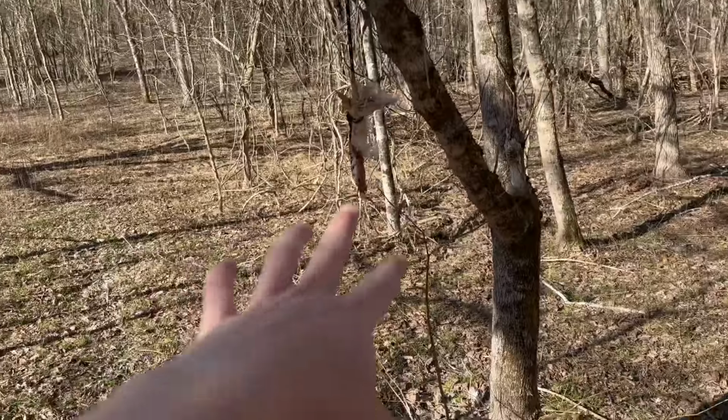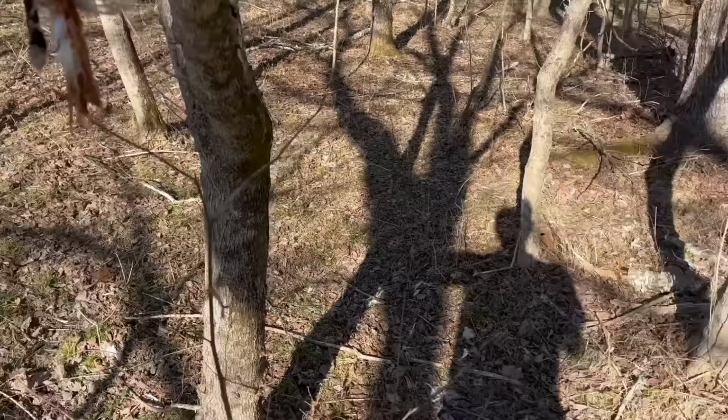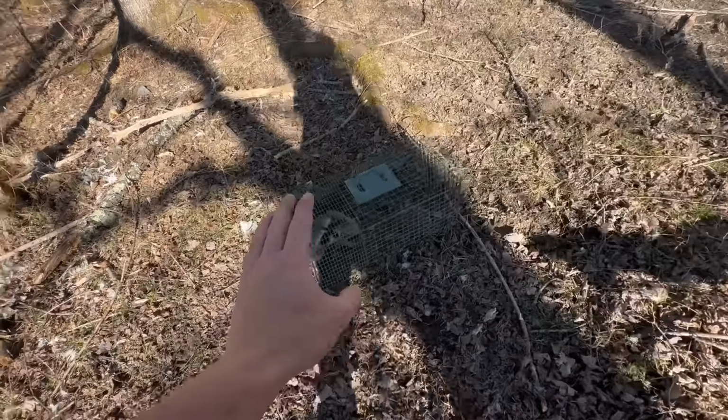Anyways, remember this whenever I kind of mentioned it yesterday? We did a YouTube short where I put out a chicken in the middle of the woods. I'm pretty sure that's the same raccoon that was trying to climb this little stick to get to that. So that's cool. He's cool, he's fine and dandy.